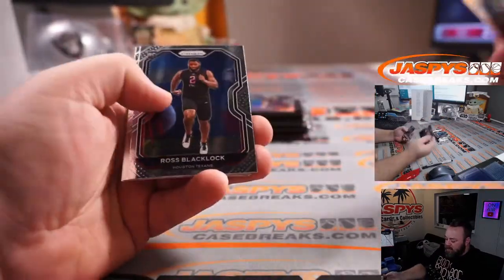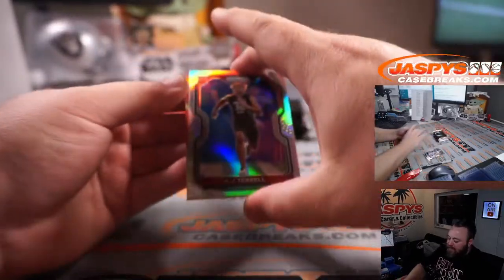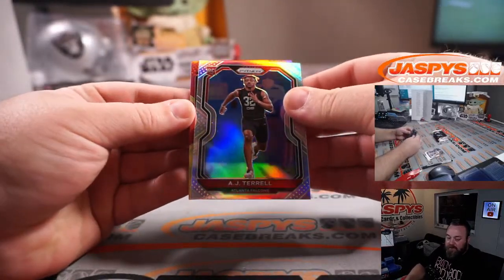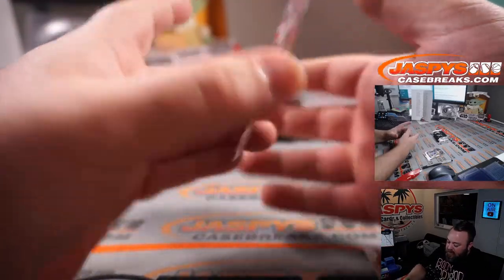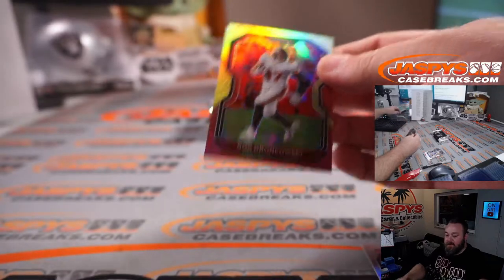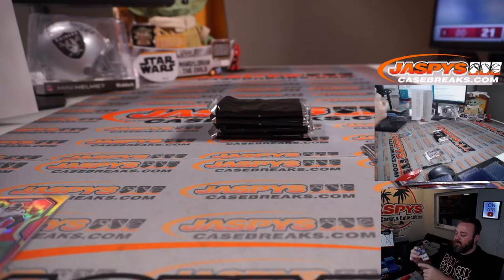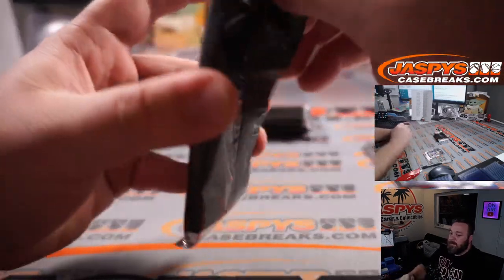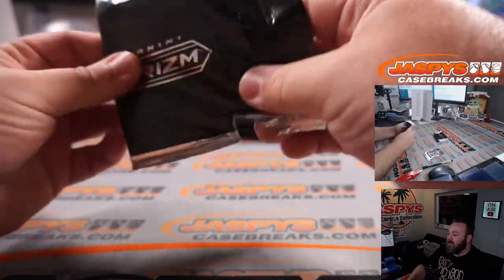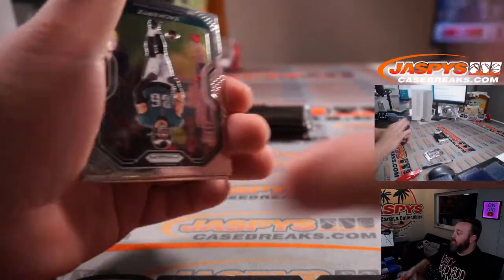Ben DiNucci, Ross Blacklock, Austin Hooper, and Carson Wentz. You got an AJ Terrell, silver, for the Falcons, Joshua Eidlitz, and Rob Gronkowski. Red-yellow, 22 out of 49 for the Buccaneers, Kerry Macias, one of the last spot mojo spots. There you go, Kerry. Congrats. Autos are extremely rare in Tmall, but when they do come, they're very low numbered typically.